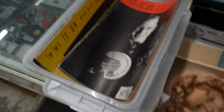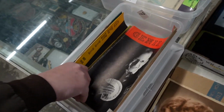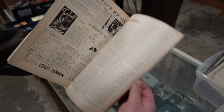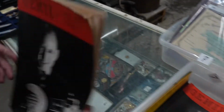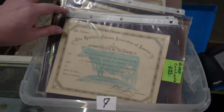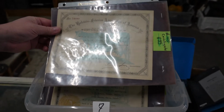Here's a neat collection of magic magazines, magicians sharing their knowledge. Really neat stuff. Maybe tell you how to do a trick, how to cut somebody in half and not go to prison. These are really cool. Old certificate of transfer for cattle. Like that one's 1903. That's cool.